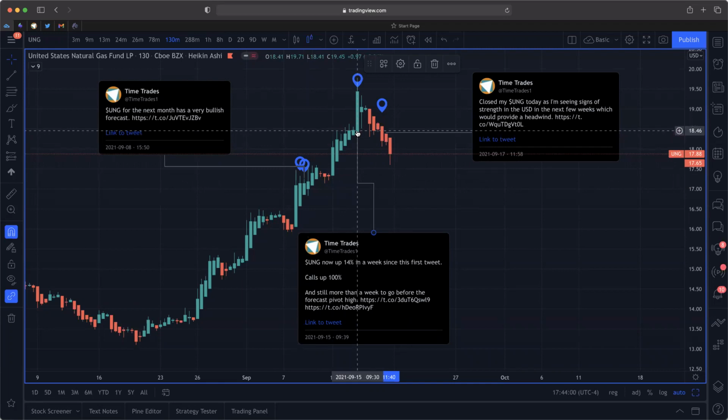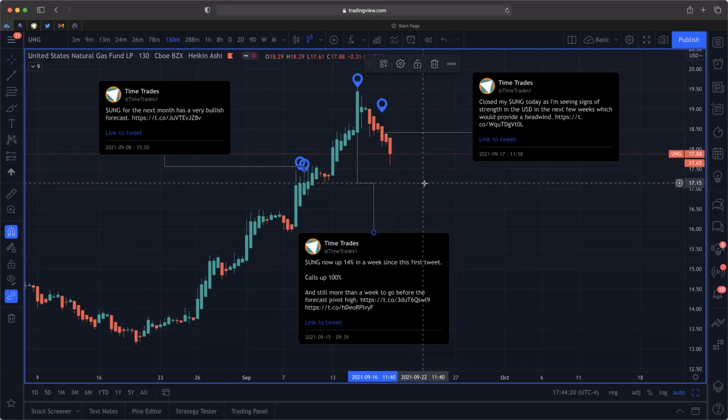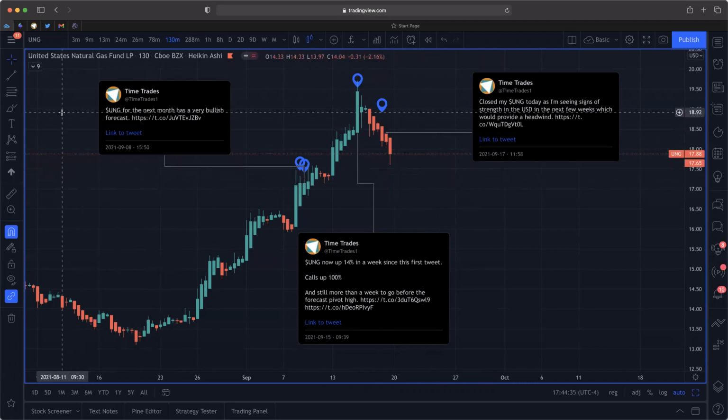Then last week on the 15th, I took some profits, took off half my options at about 100%, and then finally closed the rest of it later the next day when there was a bunch of red. But I still expect there to be another wave up in UNG as we push into that October 5th pivot high. Okay, and that's about it for bullish setups right now in Time Trades.